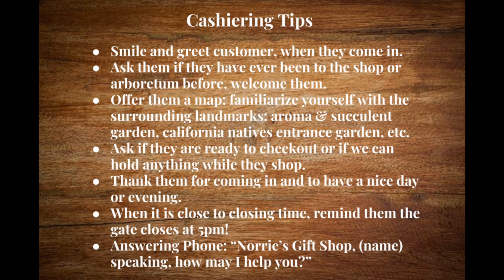Ask if they are ready to check out or if we can hold anything while they shop. Thank them for coming in and to have a nice day or evening. When it is close to closing time, after 3, remind them that the gate closes at 5 p.m. And if you answer the phone, you're going to say, Norrie's Gift Shop, this is blank speaking, how may I help you?